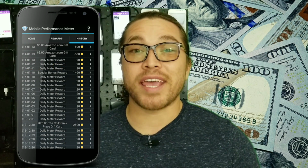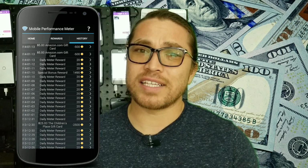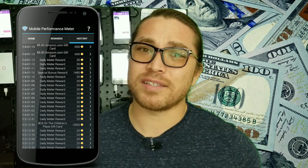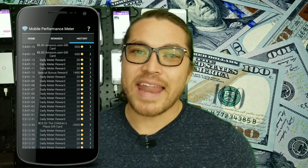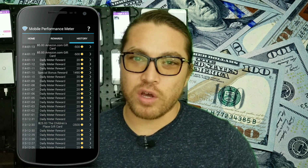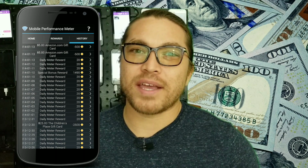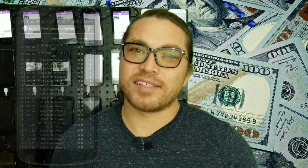Mobile Performance Meter, the completely passive app that pays in gift card. Now this is a simple data collection application. There's a plethora of these type of applications out there, but I chose this one because this is one of the highest paying applications. With this application, all you have to do is download it, then set it and forget it, and you're going to make 30 cents every single day. On top of that, there are survey opportunities to stack up even more points.